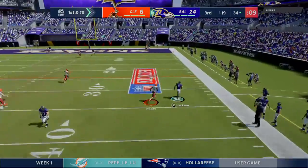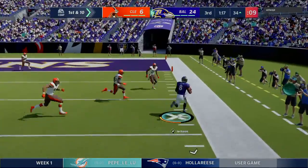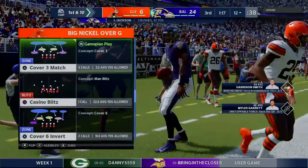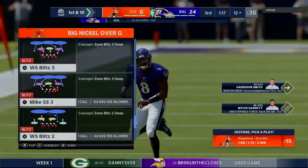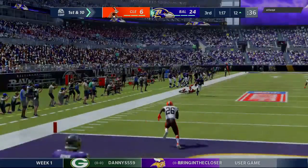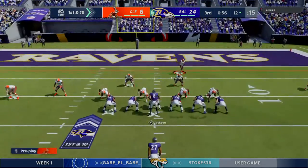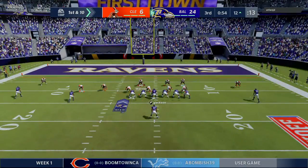Rolling to his right, and he's going to keep it here. And he's got some space here. And he's out of bounds. Almost gets to the 10. No one there to help out downfield, but no problem. Scrambling for 22 and a first. From down at the 12, it's 1st and 10. 1st and 10 at the 12-yard line.